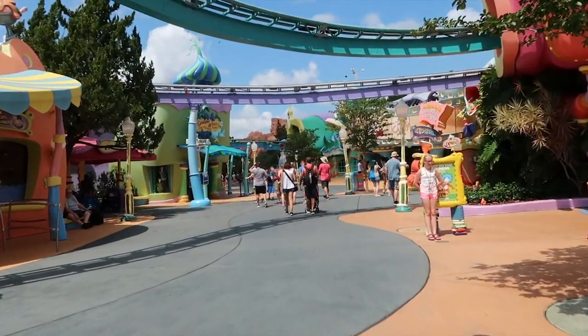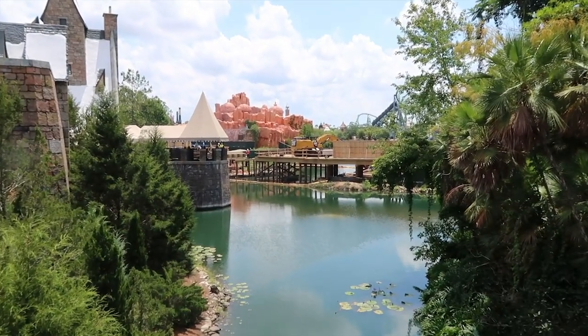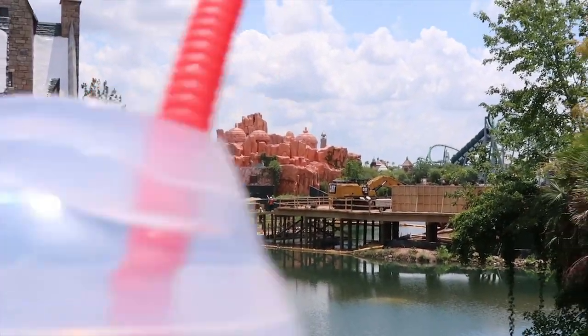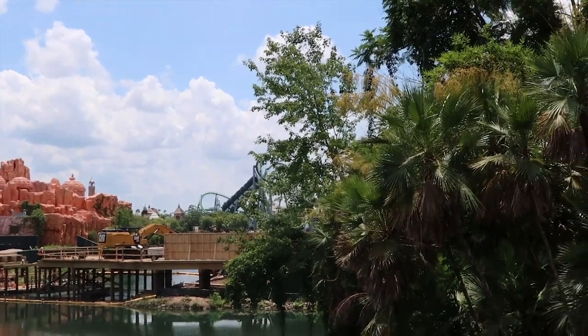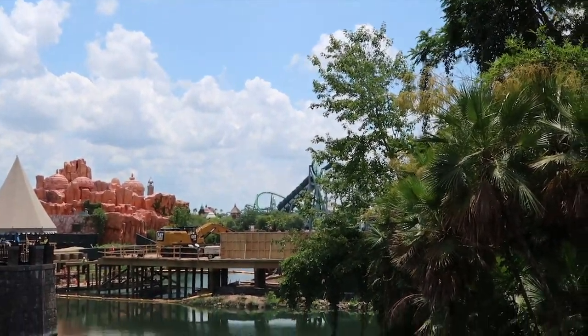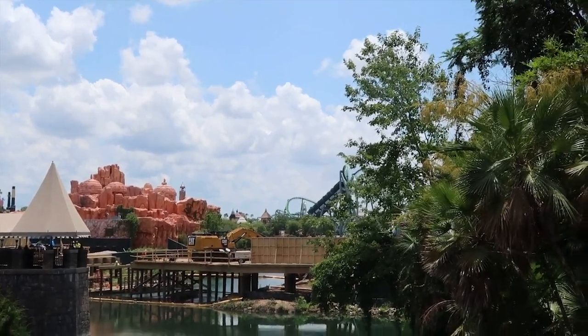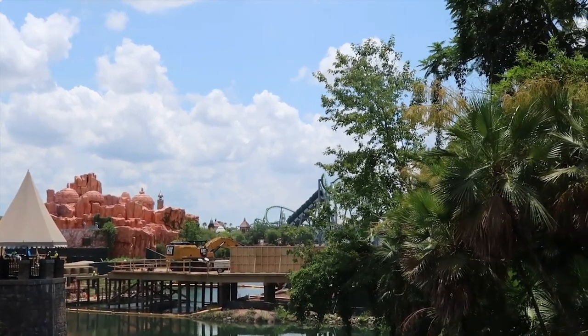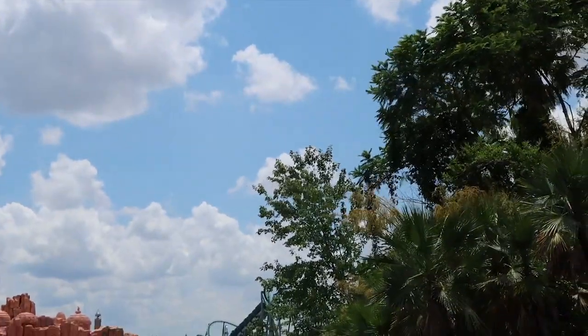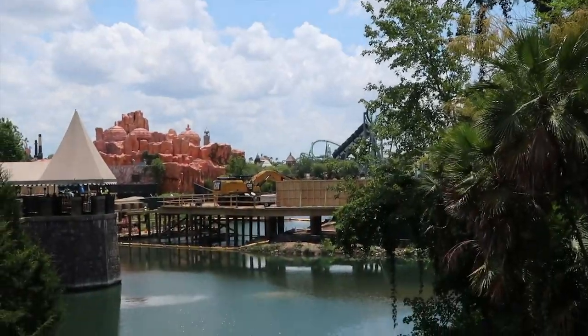Never seen that before. So as far as I'm aware, I think this might be the construction for the new Jurassic World roller coaster. Obviously I'm not certain, but from where it is, I'd say that it's pretty accurate. Still don't think there's an opening date for that yet, but we'll see.